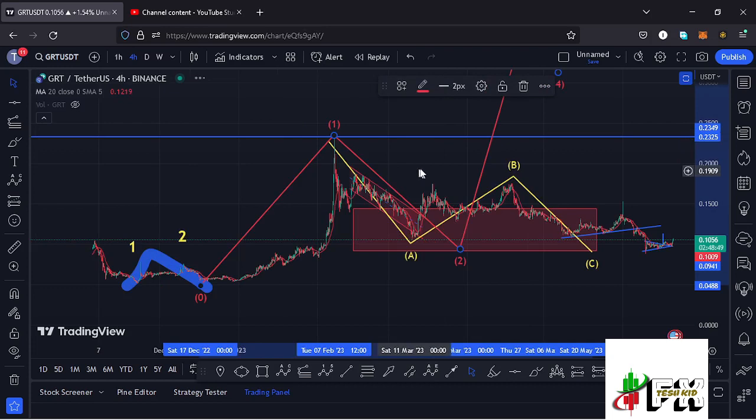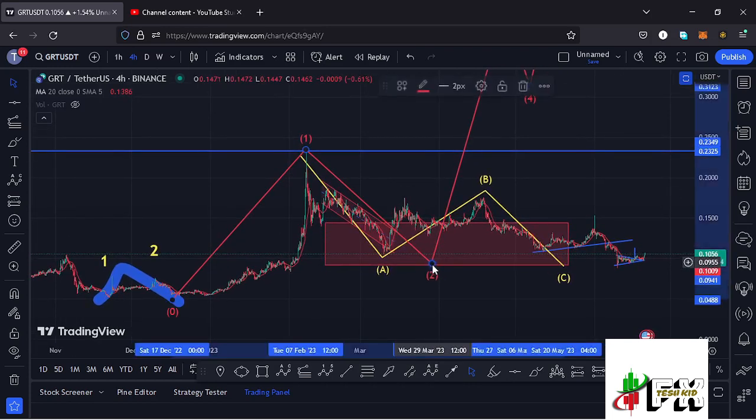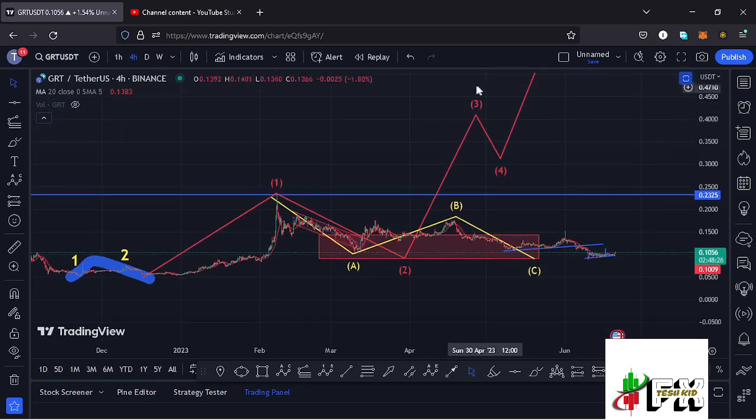Then we started seeing a breakdown to the lower side in the formation of a larger Elliott wave count 2. Minimum target areas highlighted on the charts using this red target area, and you can see that we have fully maximized this red target area. And I now believe that GRT is now ready for a massive pump to the upside in the formation of these larger Elliott wave count 3.